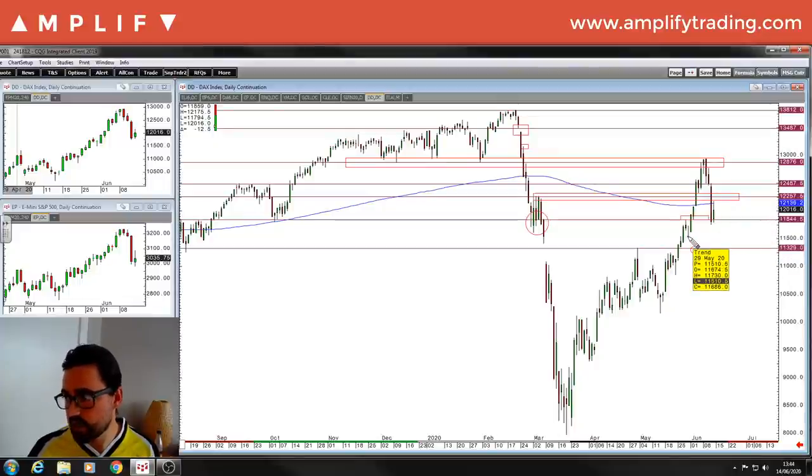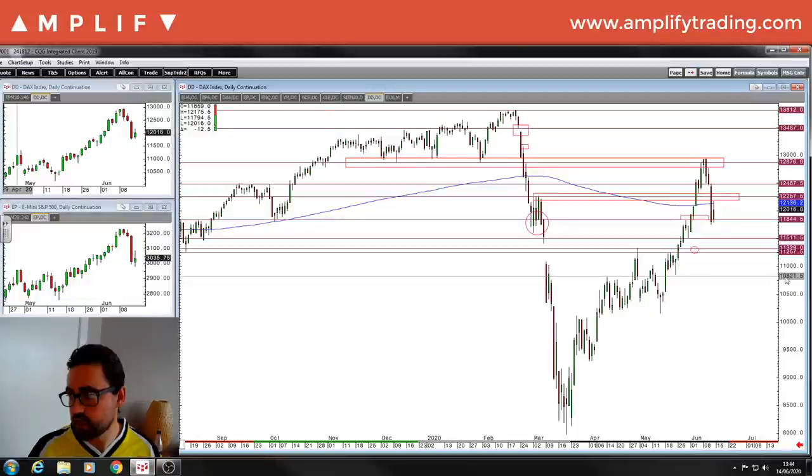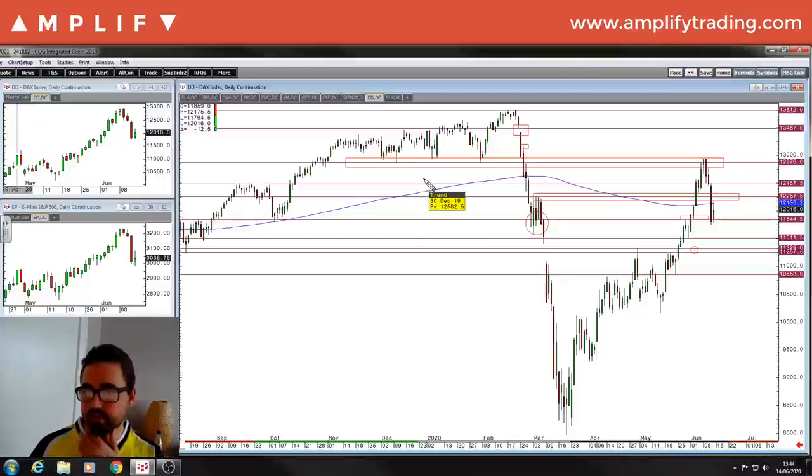Below here, then you're looking at 11,500, and then the high that we had back on the 30th of April. If it is to get ugly, just be aware of some of these highs back on the 20th of May, and the low a couple of days later on the 22nd as well.